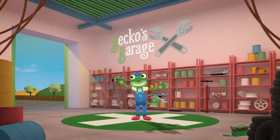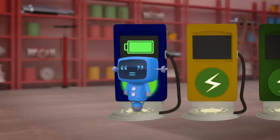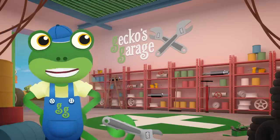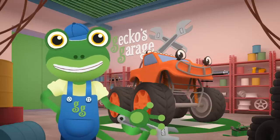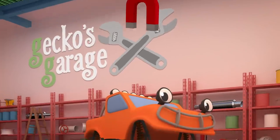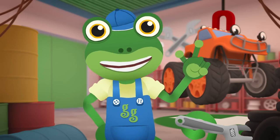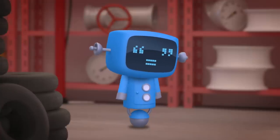Good morning, everyone. It's another beautiful day at Gecko's garage after the storm last night. How are you feeling, Blue Mechanical? There's no time for a break here at the garage. Here comes Max the monster truck. Max wants to go faster in his stunt show, so we're going to make some enhancements. Welcome, Max. With these changes we're going to make today, you're going to go as fast as lightning.